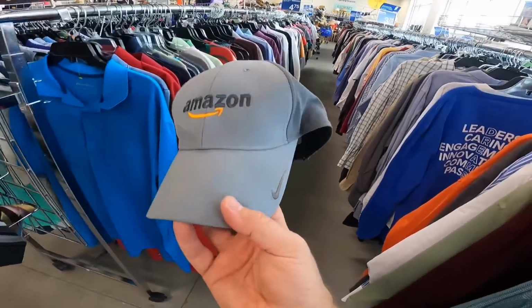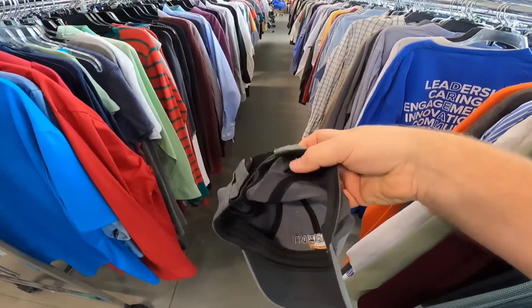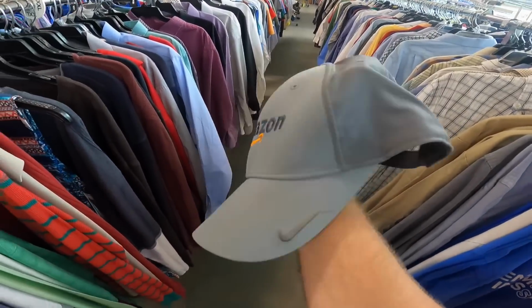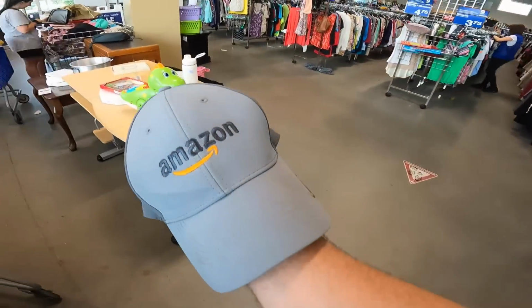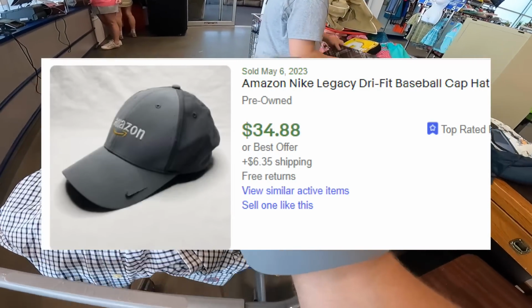I did find another hat. This is an Amazon employee hat, but it's on a Nike tag. Very nice. You know how many employees Amazon has? A lot, at least 10. You know how many of those 10 people would like to have a new nice gray hat to go to work in? Hats are only $1 at our Goodwills, so I'm gonna sell this. I think we have sold an Amazon shirt before for like $25 or $30, so I bet we could get at least 18 or 20 for this.